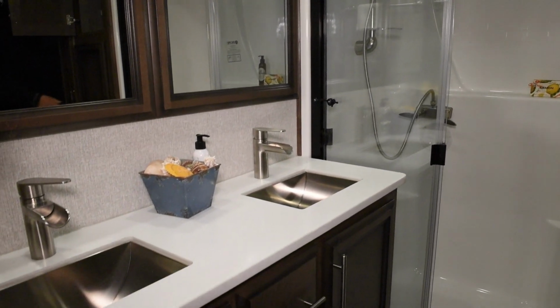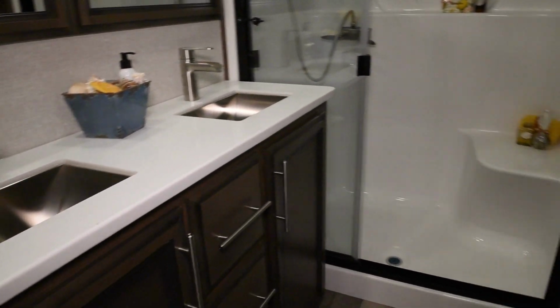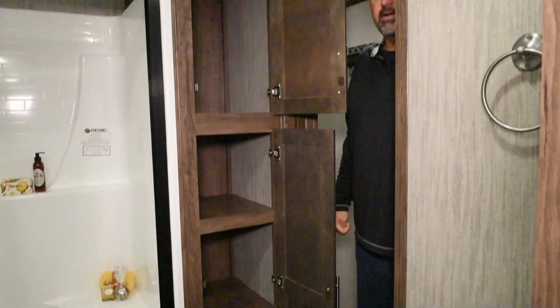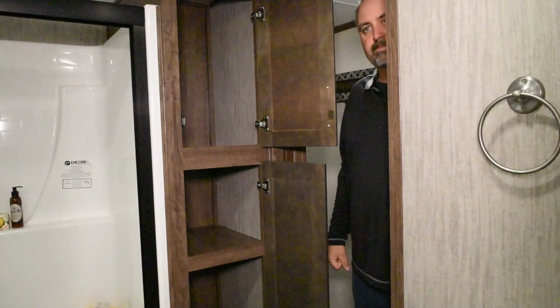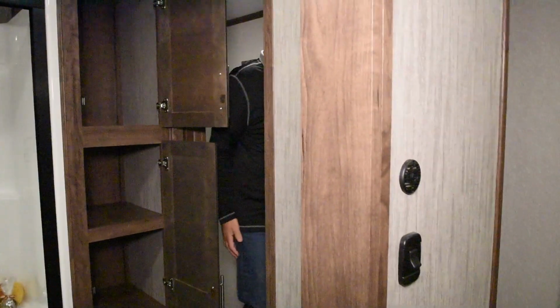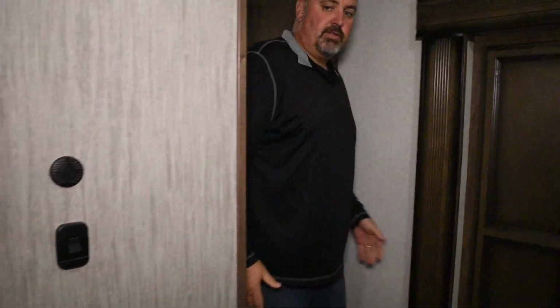You do have nice storage inside of here. So you do still have really large storage in there. So nice linen closet inside here, along with a porcelain toilet. And as we work our way into the bedroom area, which is a double entrance, which is really a nice feature, we get in here.